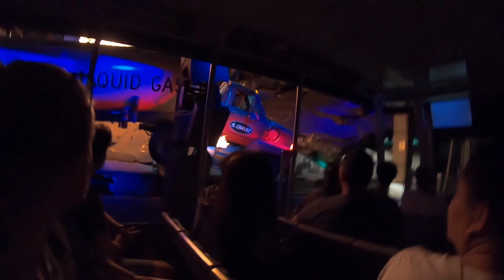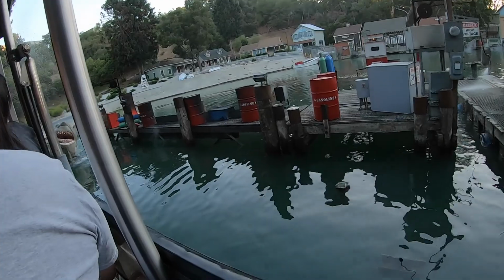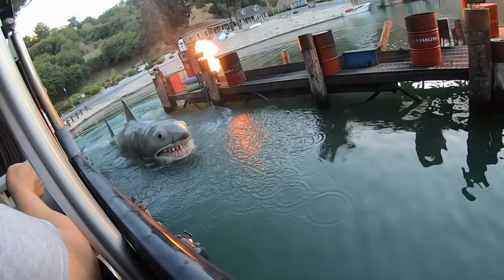Something that I really like a lot is Earthquake. Ever since I was a little kid, I remember they put the Earthquake section of the tour into their advertisements and commercials, and it's still, after all these years, still a part of Universal Studios. I really, really enjoy the Jaws encounter.